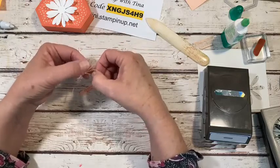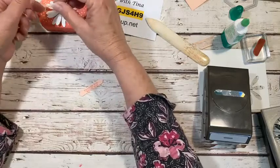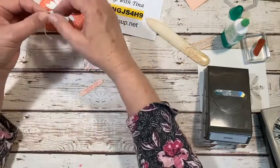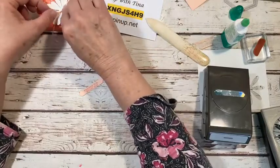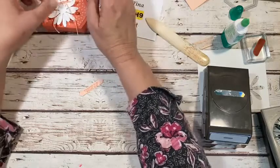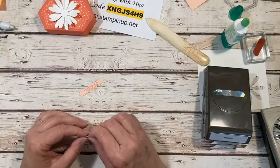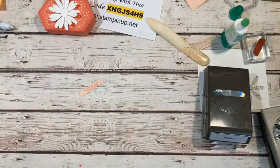Sometimes you can envision something and you think, yeah, that's going to be great, and then it just doesn't quite work out the way that you wanted it to. I am going to adhere that at an angle, like so. I'm going to use a glue dot, I think. Did I take my glue dots to my other station? I think I did.